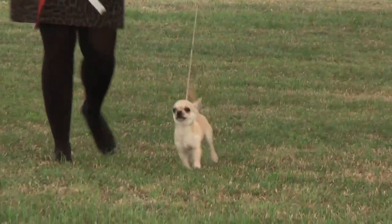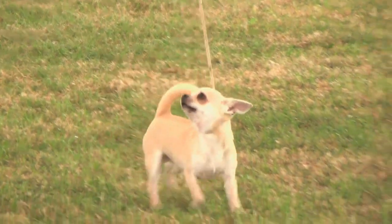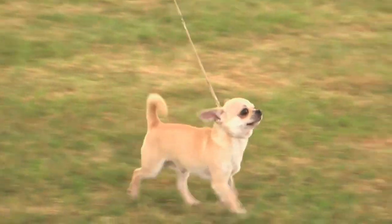And a fantastic achievement under such a well-known and well-respected judge as well. And he's still very young as well, isn't he? Yes, he's 15 months old now. Wow. It's amazing. Great hope for the future. Oh, absolutely. As long as he's enjoying it and he's showing really well, that's all you can ask for.